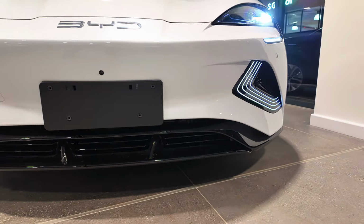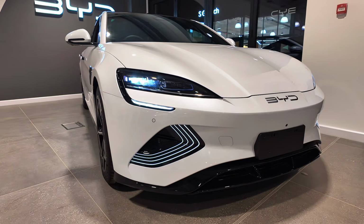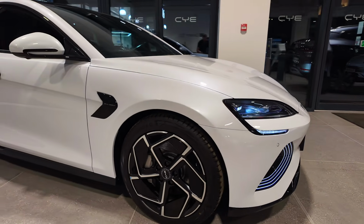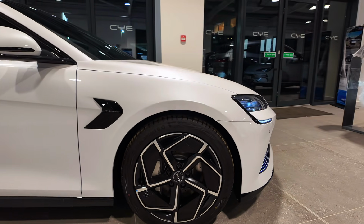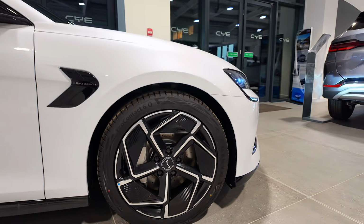So like I say, it does look good in all the colours, but I think the black and white contrast give it a nice sporty look on the road. All of the Seals come with 19-inch BYD alloy wheels, which look absolutely incredible on this car. Suit it very, very well.